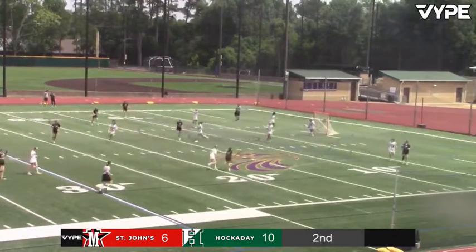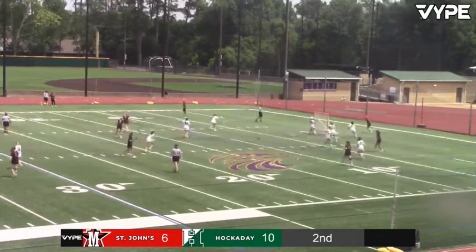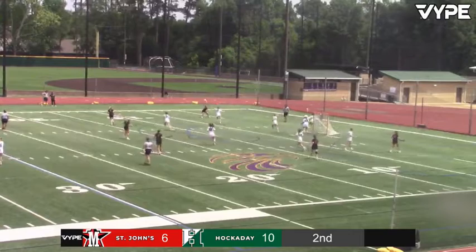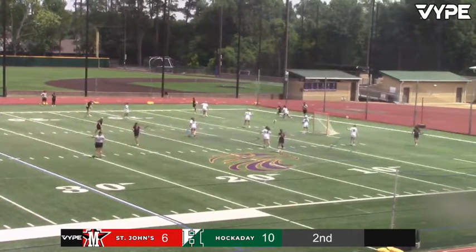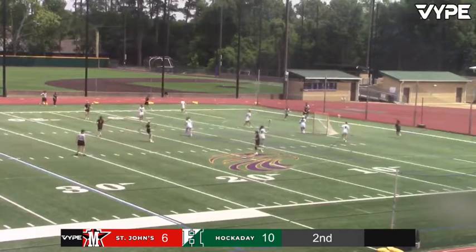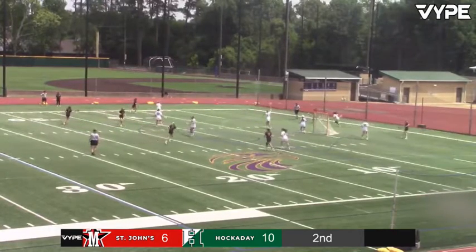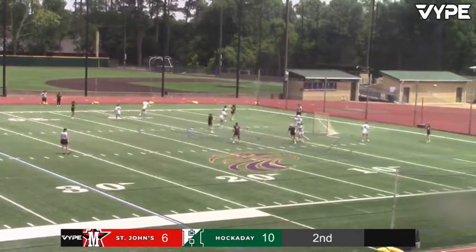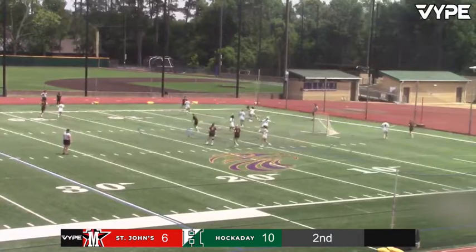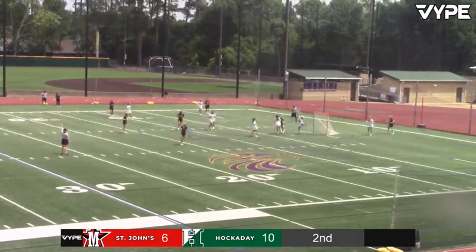Missed pass. Mavericks keep the ball, driving to goal, back to X. They will work the perimeter. 13:49 to go. Hockaday Daisies up by 4. Back at X, Mavericks have the ball. St. John's working the ball.